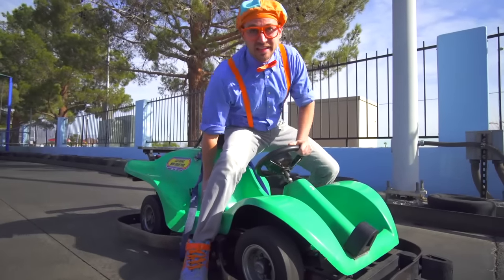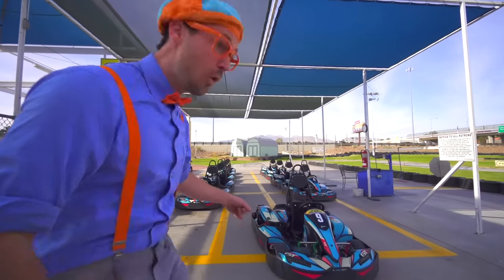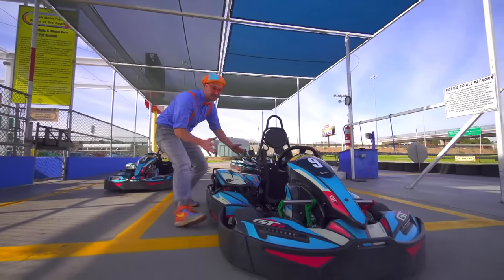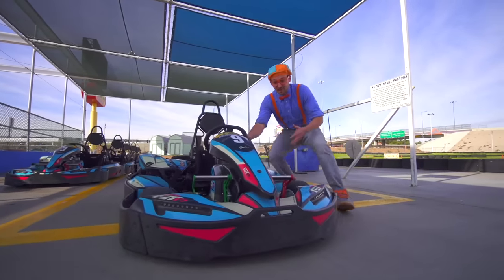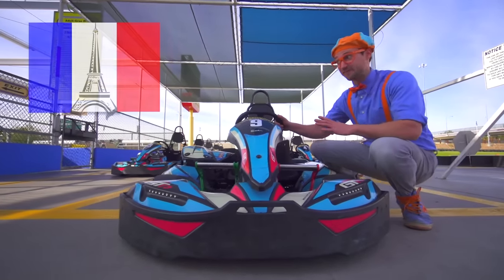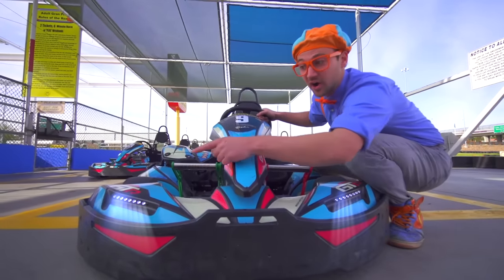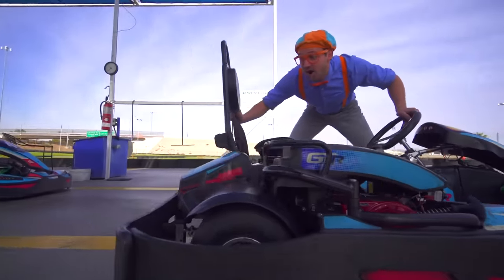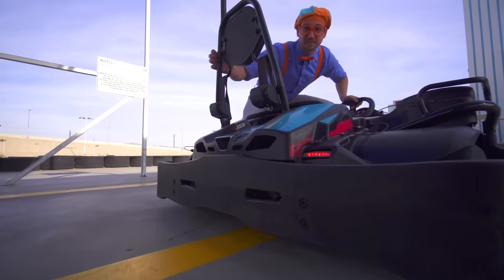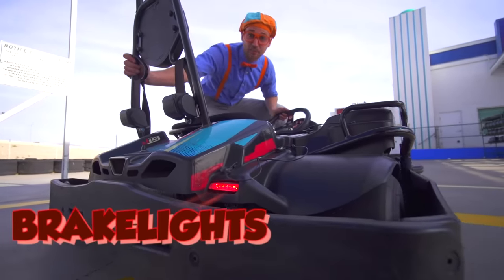I think now's the perfect time to ride the big carts. Look at what it is! Wow, this is a big kid's go-kart. It's so powerful, it was even imported from the country of France. And check that out down there. This go-kart has LED headlights, and go to the back. And it even has tail lights. Do you see them? And when you push on the brake, it even has working brake lights.